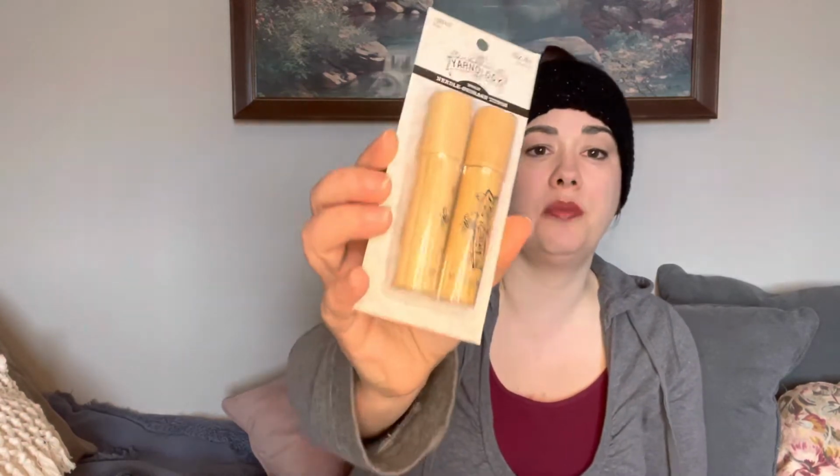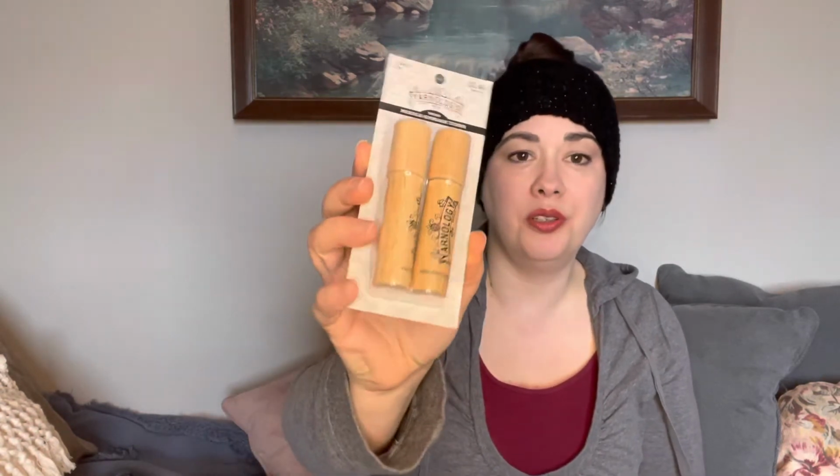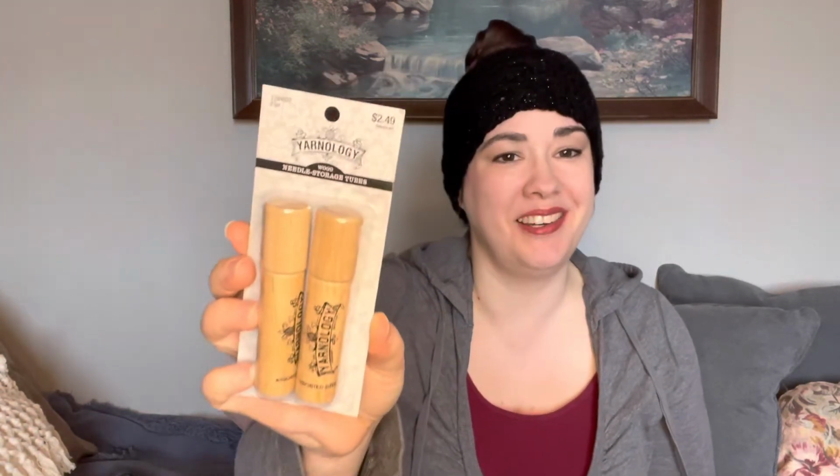I'm super excited about trying out these wooden needle storage tubes. They are wood. It is Hobby Lobby's Yarnology brand, and I have been using my yarn needles still in the little clamshell plastic packaging they came in when I got them, which is not super durable. So I am going to rip this open as soon as we are done filming and try these out.